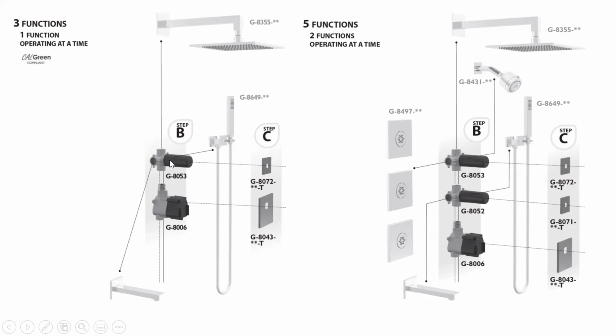In this case, you can only have one on at a time. This one is not a shared diverter because it is your on-off and your diverter. So typically, if your diverter can turn the water on and off, that is not a shared diverter. So you can only have one function on at a time, okay?